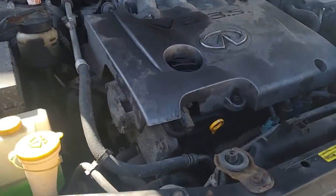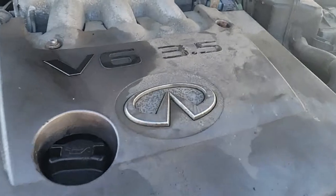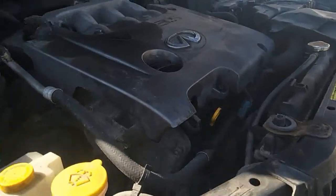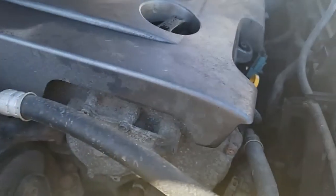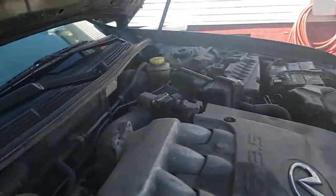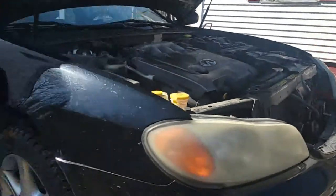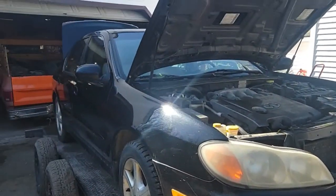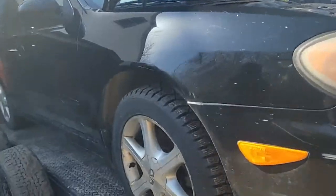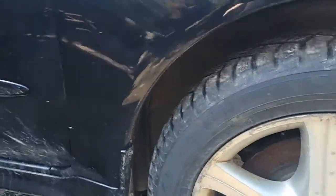See what we got. Oh yeah, big block. 3.5. That's what came in all the Maximas. These were fast cars. Not sure if I've ever driven an Infiniti one, but definitely driven a lot of Maximas. They are fast and fun, sporty cars to drive. Meow.